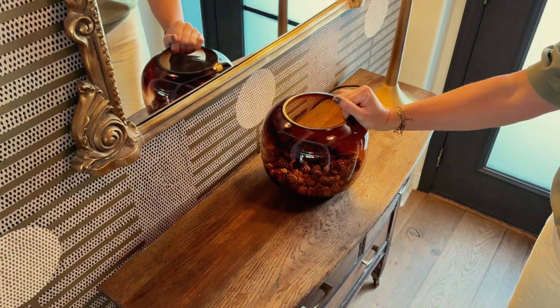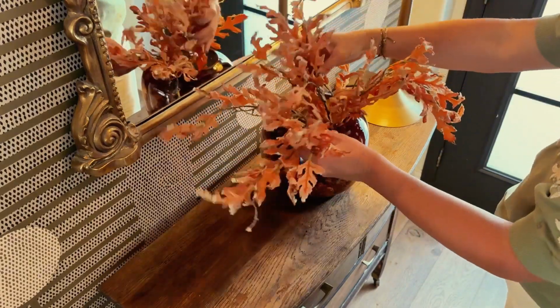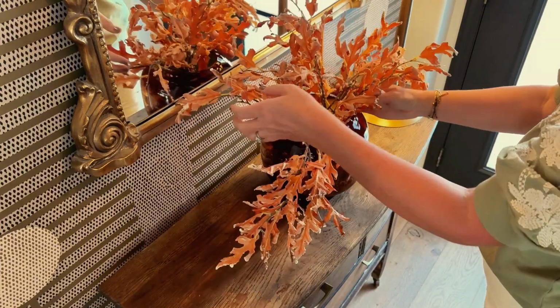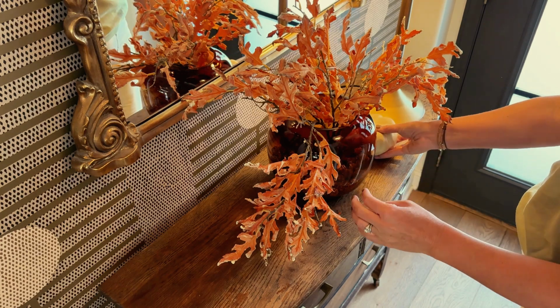So let's go decorate the living room and foyer. Let's start in the foyer at the front of the house. Love this brown vase I found at Home Goods recently. And I will confess, I'm completely obsessed with the faux leaf stems that I found for Free Spirit Bundle, Build Your Own Bundle. You guys, I can't. There's 4 different colors. I have all 4 in my house. And this little pumpkin, I found him at Pottery Barn. Such a cute little find.